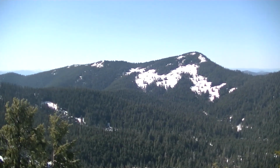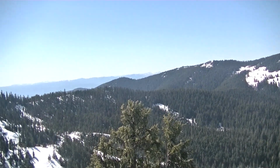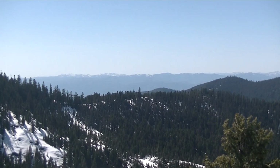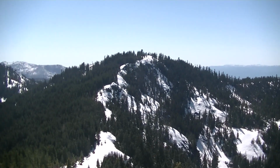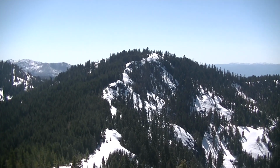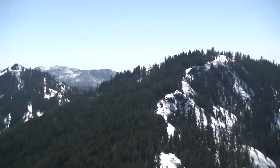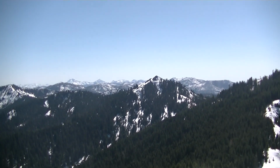Lake Mountain, Mount Elijah, Oregon Caves is just on the other side. Even a little bit of snow lingering in the Kalmiopsis region, other side of the Illinois Valley. That's the peak there, right in front. That is 40 feet higher than where I am, but doesn't look like it'd have nearly as good a view. That's Craggy Peak.